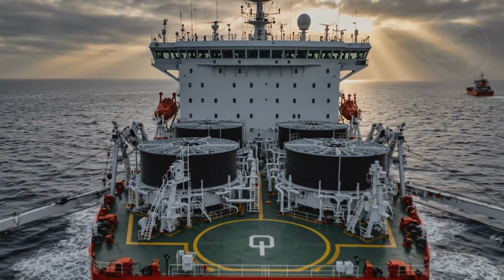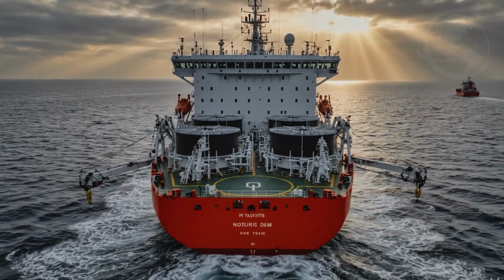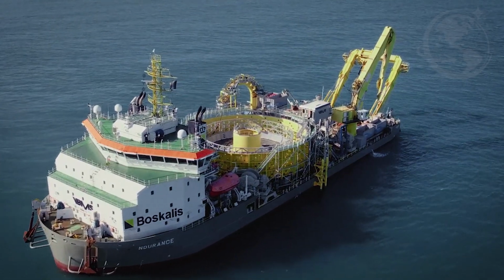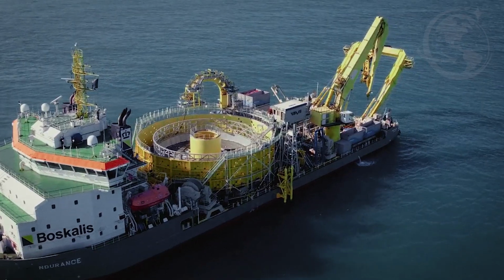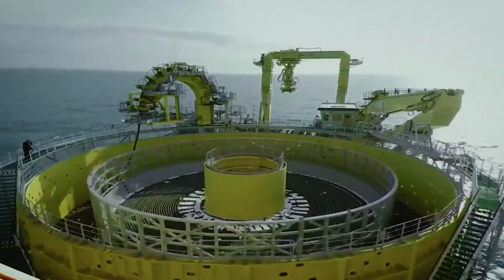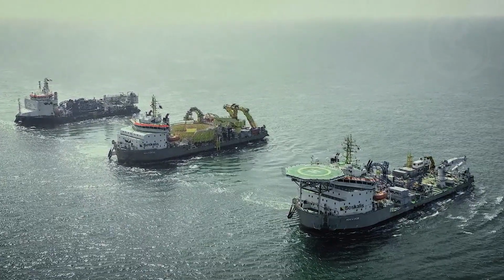These aren't just ships. They're floating factories, expensive, heavily specialized, and extremely hard to replace. Most were built during the 1990s internet boom. Then the industry stopped. For almost 20 years. Now we rely on an aging fleet to maintain everything.